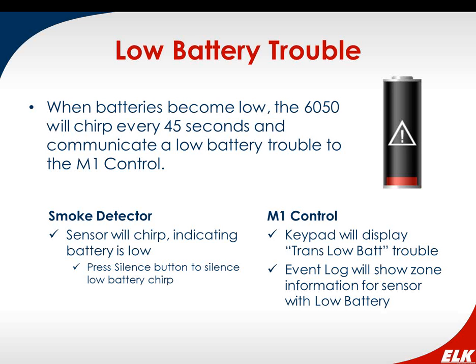And is the smoke detector UL listed for residential only, or is it also listed for commercial? Residential only, as is the M1. The M1 does not hold a commercial UL listing, nor does the smoke detector. Other questions? We have quite a few questions, which is awesome. Will the system tell whether it was a heat sensor or smoke sensor that was tripped? No, it's not going to tell you that. It's just going to tell you which sensor detected a problem.